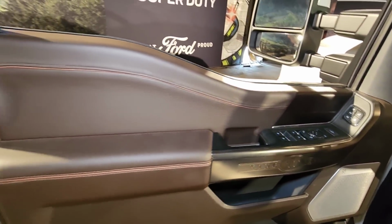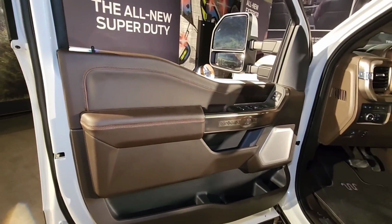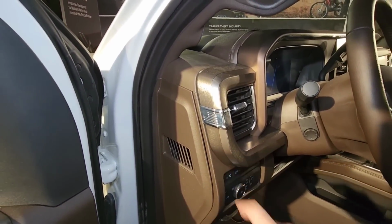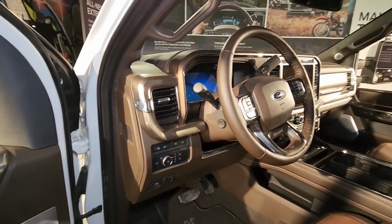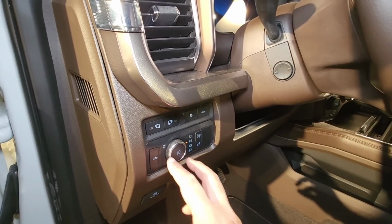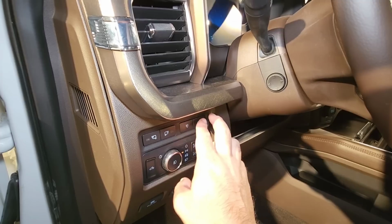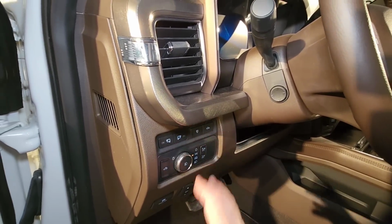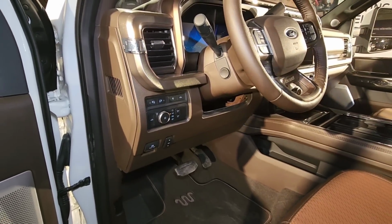Much of this section right here is very similar to the outgoing model, but a couple subtle changes, which definitely makes it look a bit more modern. Little American flag right here, but I believe that's a carryover from the current model. The controls down here for your high center mount light in the bed, your headlights, all of this has been changed. A lot more ergonomic, a lot more flush, and the fit and finish here just looks a lot nicer than the outgoing model.